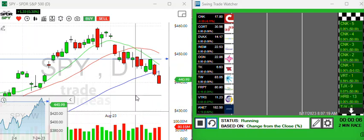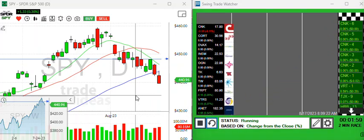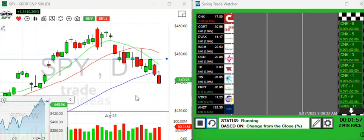This is where you cut back on your size, take your quicker hits, maybe take profits a little bit sooner if you get your move, or honestly don't feel like you have to do anything. But let's take a look at some setups today because I am seeing a few good ones out there.